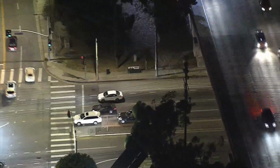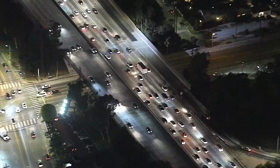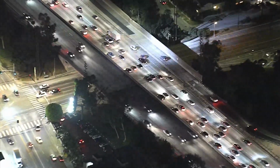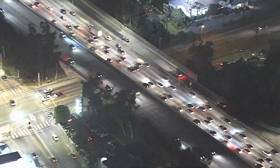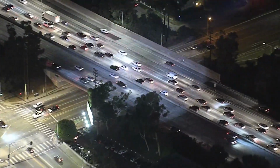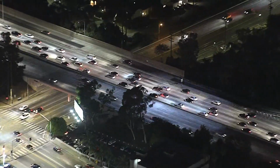Okay, I'm monitoring the scanner as well for any updates from the police department. We have the suspect vehicle under the freeway here. He went under the 134, but he did not come out. So the airship saw what we saw. They saw him go under the 134, but he's yet to come out. So we're waiting. Still no visual from the airship.